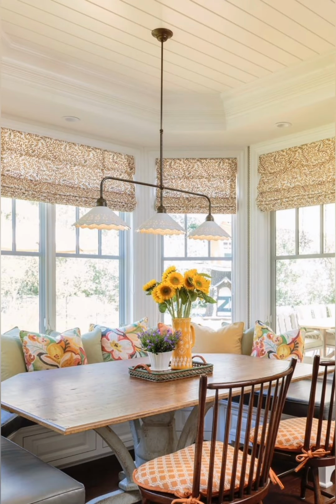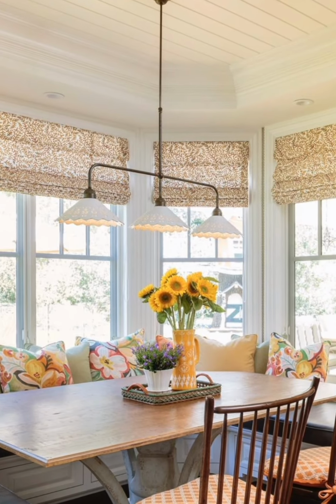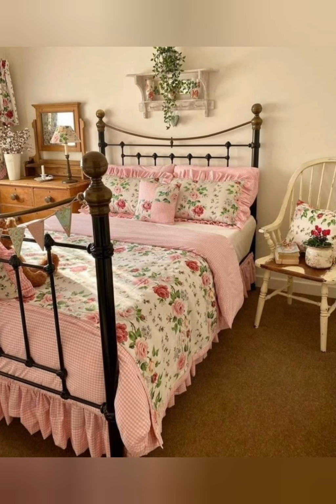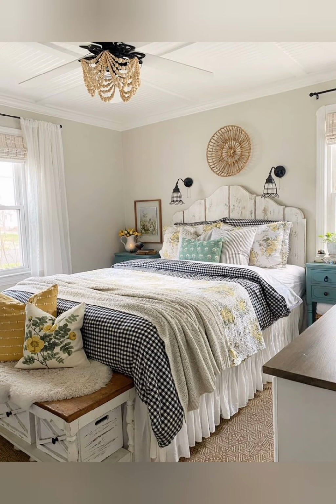Incorporate vintage accessories. Add vintage items like old clocks, lanterns, weathered picture frames, or enamelware to give your space character. Look for items that have a story or history behind them to enhance the farmhouse charm.